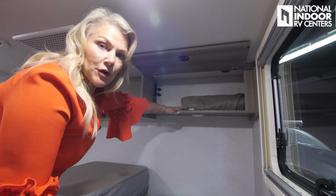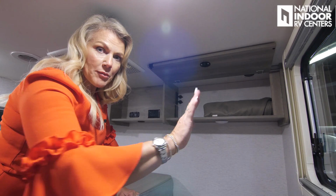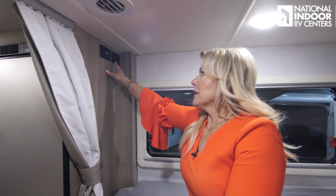We have the blackout curtain for the front cab. It just has a Velcro strip around it that will go around the windows. So if you want to use those front captain, co-captain seats as part of your house and then black out the windows, you can easily use that. And if you want to have a little TV entertainment at night or during the day, you've got your cable input here and two 110 outlets if you want to put a TV up there.